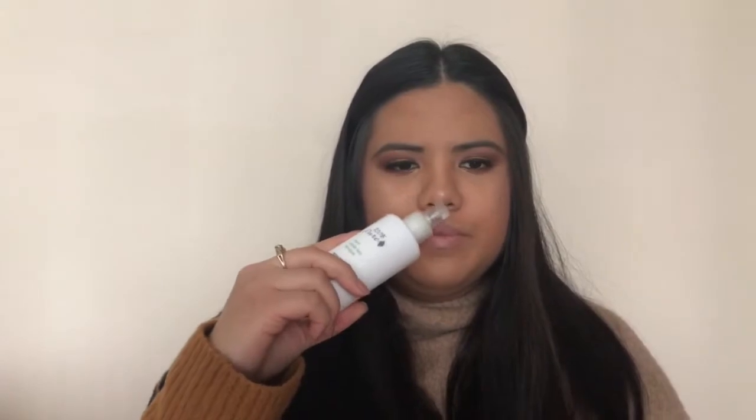I really like this. I really like the scent. It's the Mint White Tea Tonic. It smells like legit mint, but it's not too overpowering. I think it's a pretty subtle mint. It smells like minty tea, if you will. I got this one because I like the scent better. They had a jasmine green tea one, but I like this better.